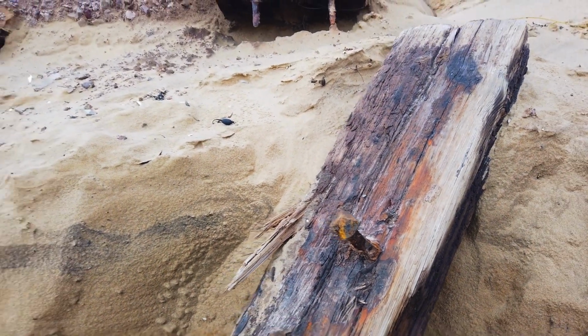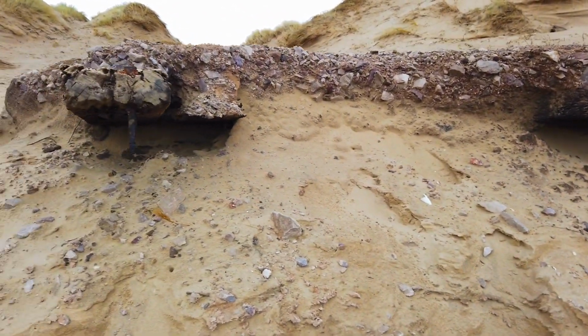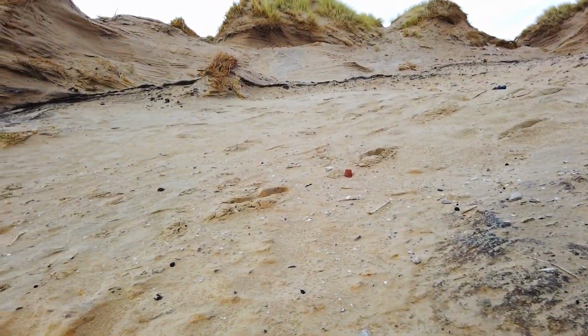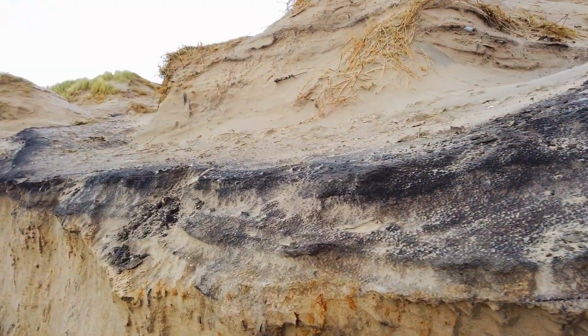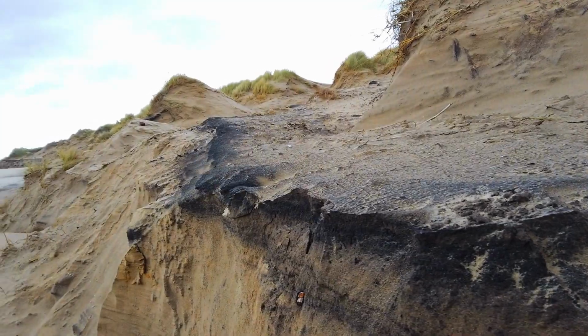Some sort of landing stage part. Yeah, possibly. Balcony in the past. Possibly. Like the road on top of it. Yeah. Years ago. Oh, I don't know. There we go again. More of the waste popping through.